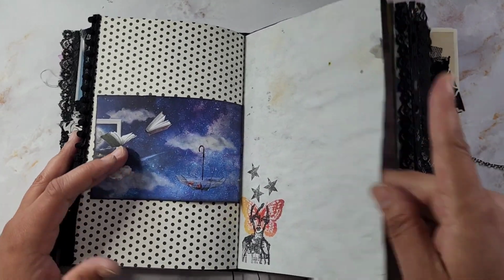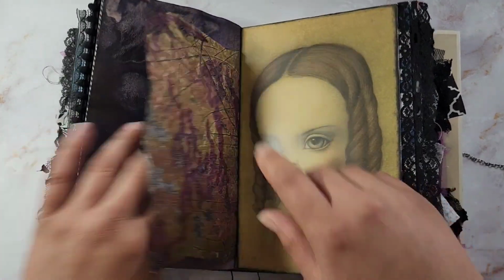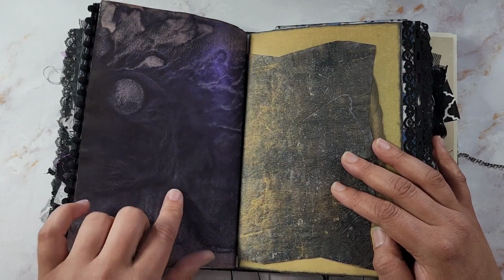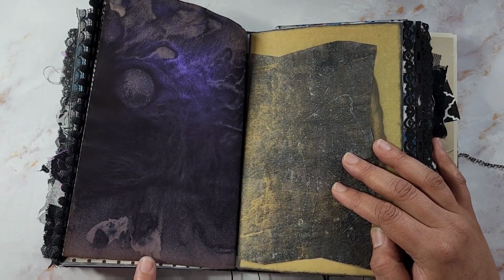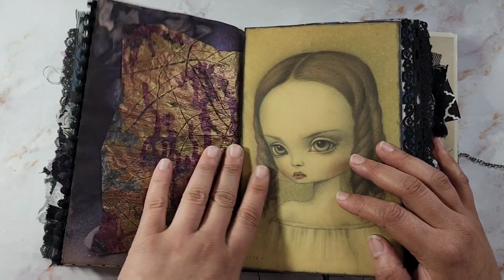I keep sliding all around. And then some more sprayed and dyed paper. This one is really cool. It's just like a watery sort of effect on this page. That was really neat. And I love this eye that's hidden in there. There's a lot of really fun imagery hidden in these dyed pages, and it came out really neat. So there's the other side of that tracing paper.